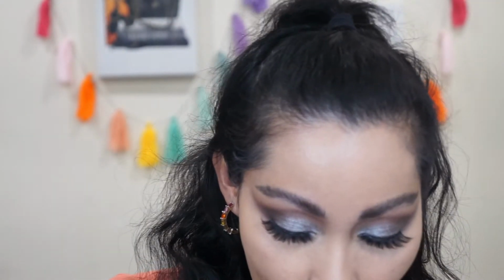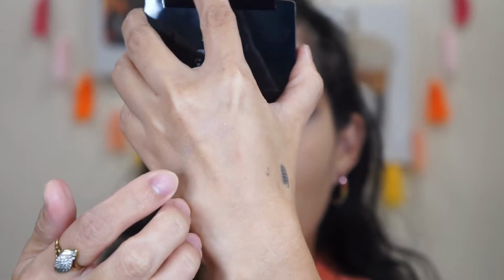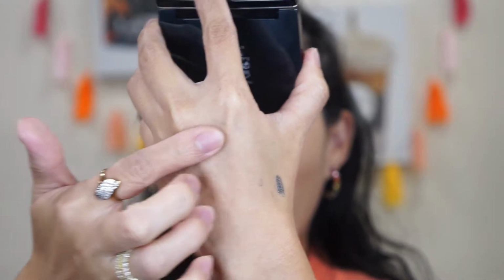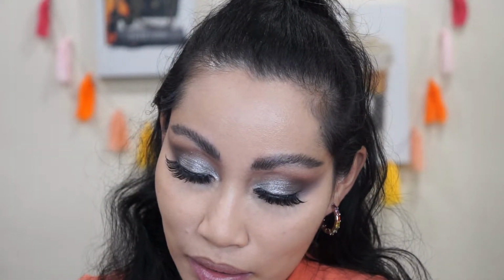Alright, so moving on, I am gonna use this Hologram blush in 601 Hologram. And I'm gonna show you guys inside again. And let me swatch this. So I'm swirling. Oh my god, very glittery. And it's not showing up on my skin. Oh my goodness. Oh yeah, this is very glittery. It's not opaque, but more like glittery. Oh my god, I feel like it's not gonna show.